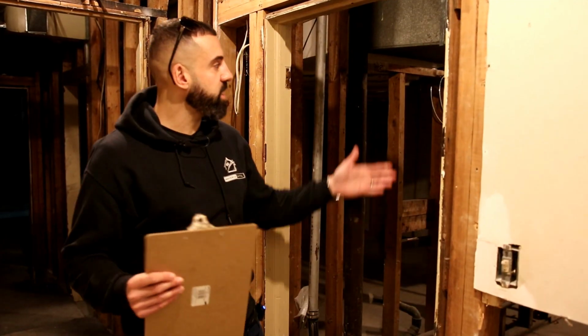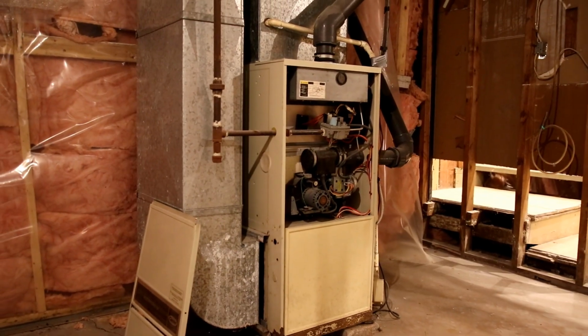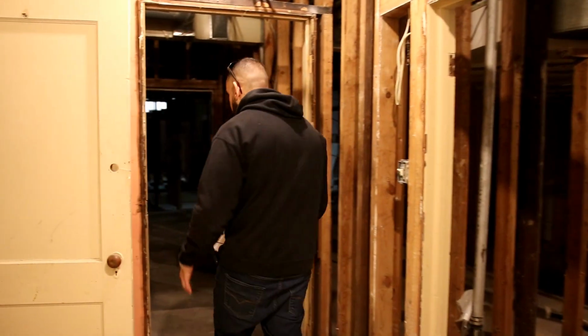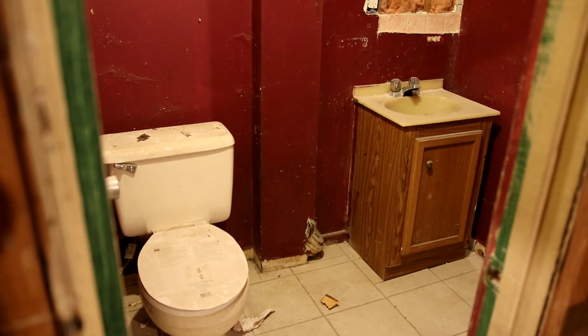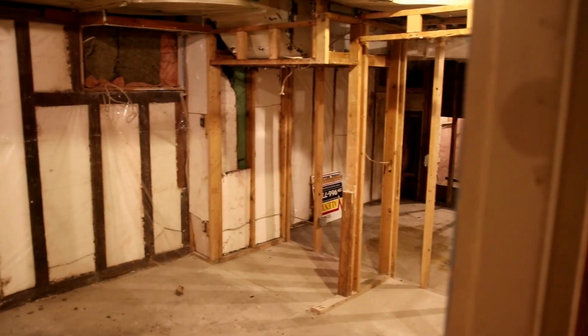Okay, we're here in the basement. Here's the utility room. We have 1 electrical panel and a sub panel for the whole house. We have an old furnace that needs to get replaced, hot water tank that's not hooked up. And over here, there was a finished bathroom that needs to be redone. We're just keeping it like that for the time being. And we have all this open space.